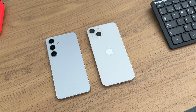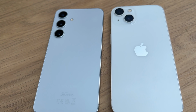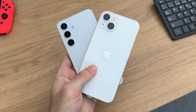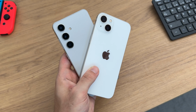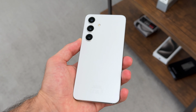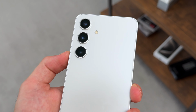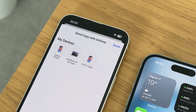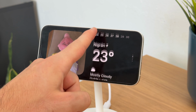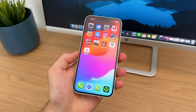All things considered, both phones are excellent and well worth the investment. However, if you are trying to choose between the two, I believe the S24 is a better option. It offers superior performance, a better display, and in my opinion, a significantly better camera setup thanks to that 3x telephoto lens. I would only recommend the iPhone, as I mentioned earlier, if you plan to take full advantage of the Apple ecosystem with other Apple devices.